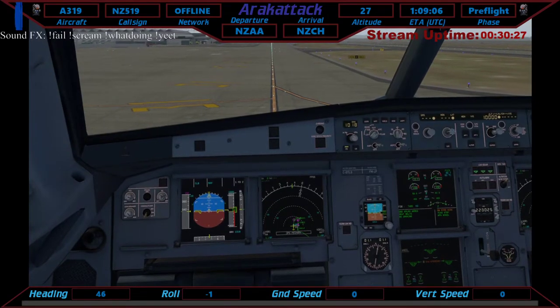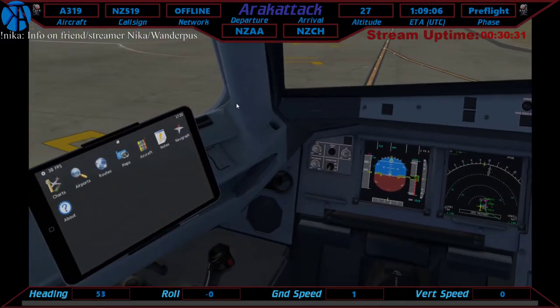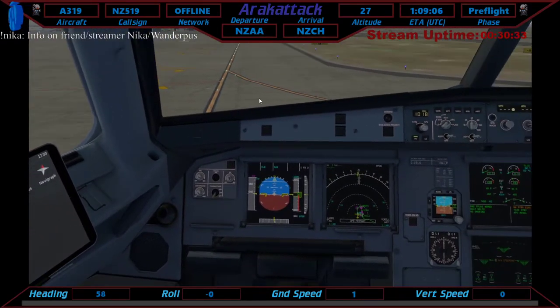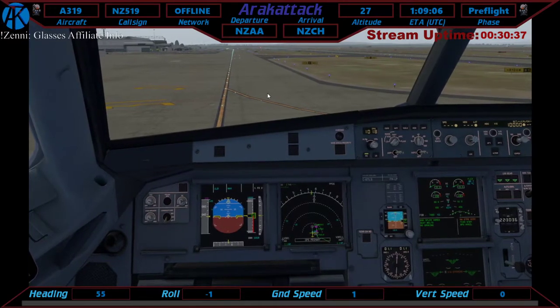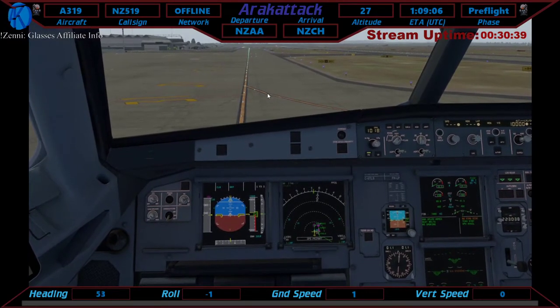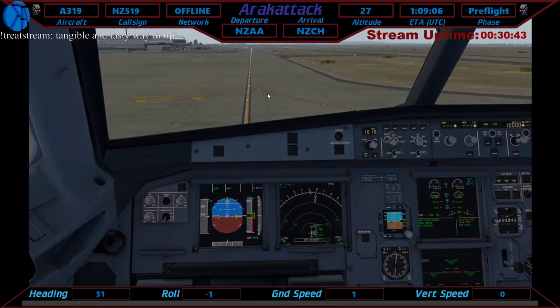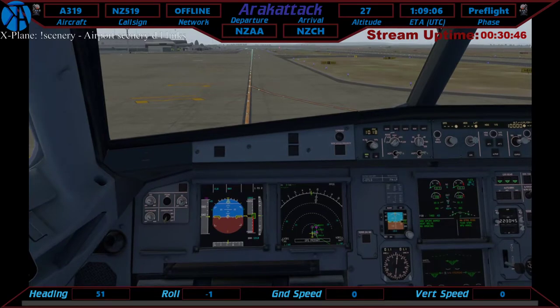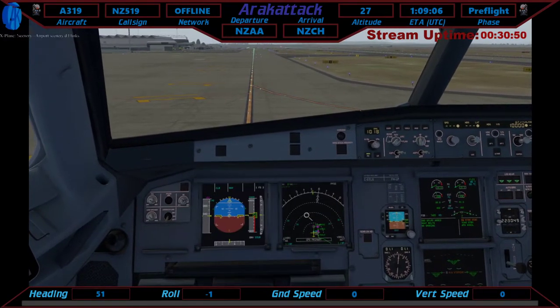Right, and we are up to our taxi procedures. Everything else is completed. Better pushback, what are you doing? What are you doing, better pushback? You okay? Is the tug driver drunk? Operation complete. Go ahead and set the parking brake.